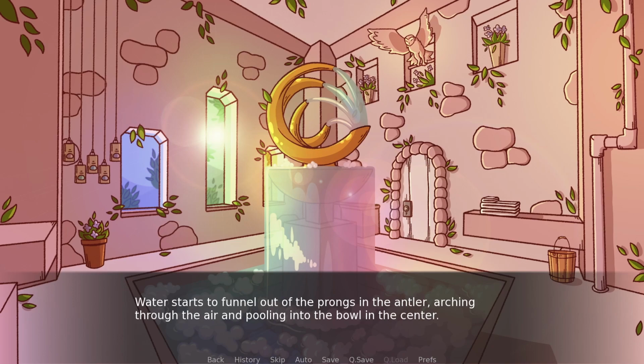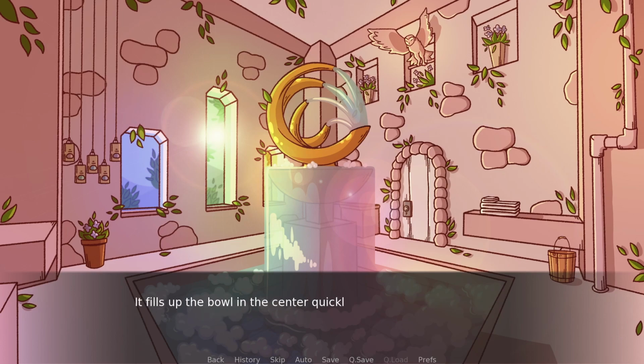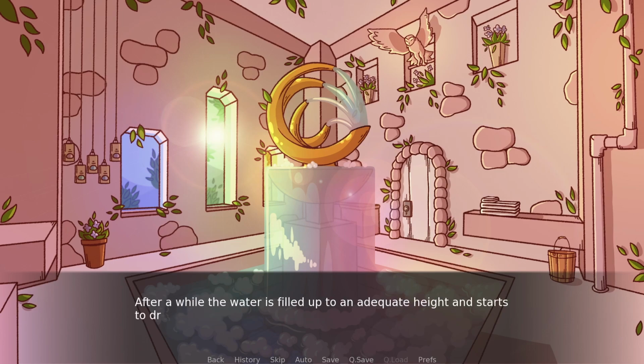Water starts to funnel out of the prongs in the antlers, arching through the air and pulling into the bowl in the center. The water is different colors, probably due to being mixed with so many kinds of soaps and other bath products. It fills up the bowl in the center quickly, and soon a pillar of water starts to flow over the edge of the rim, splashing at the bottom of the pool. After a while, the water is filled up to an adequate height and starts to drain out the sides so it doesn't overflow.